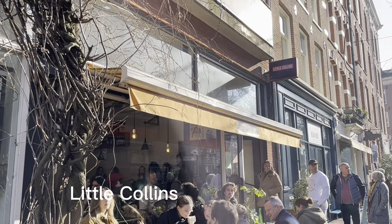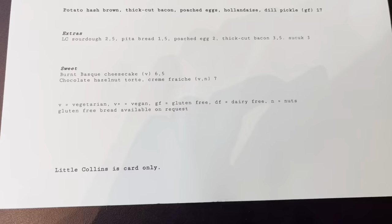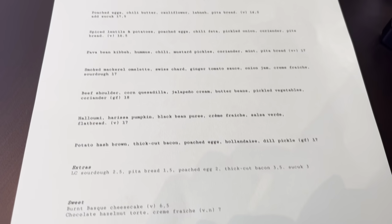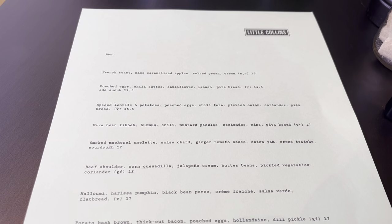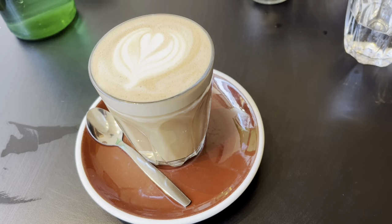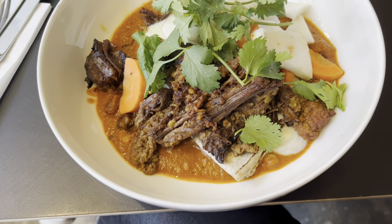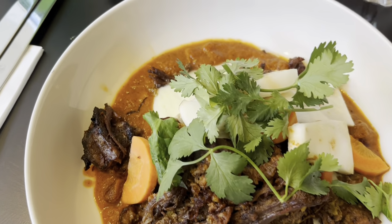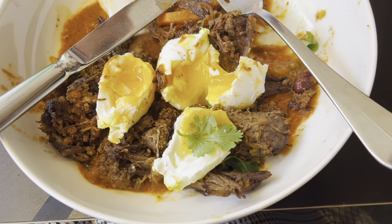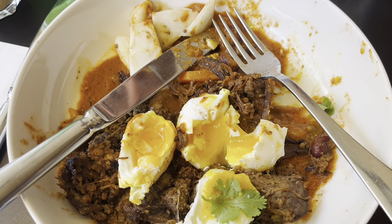We then made it to the breakfast place, which was somewhere I found called Little Collins. It was really nice, kind of seasonal, local food, quite limited menu. Coffee was really lovely. And I had this kind of meat thing for breakfast, which was delicious. And then I got some eggs on top of it as well because I was still hungry.